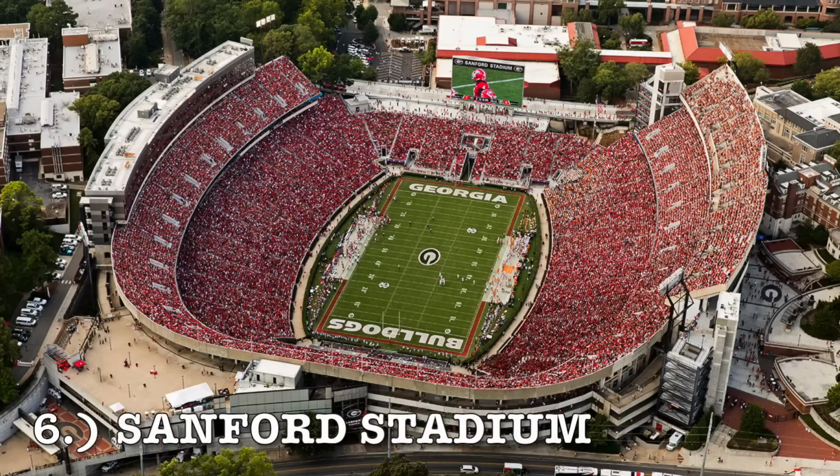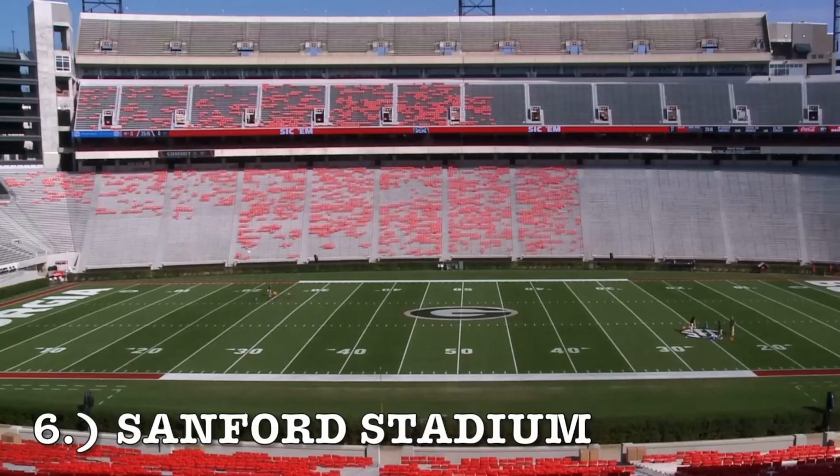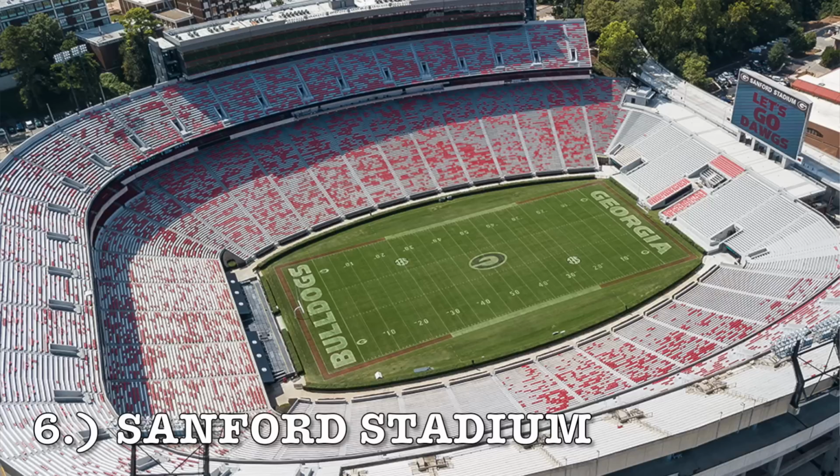Moving to number 6, it is Sanford Stadium. Now, the unique thing about Sanford Stadium is the overall capacity. They added an extra third deck, and just looking at it, I would say maybe it seats like 80,000, 82,000, but no, Sanford Stadium, for how small the upper decks are, for it to seat as much as it does, I love that design. The smaller upper deck, it's the future.